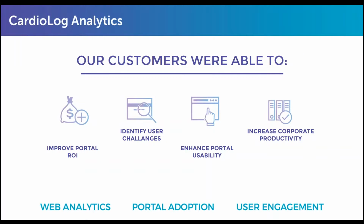Just to give you an idea of what our customers have been able to do with analytics, here's a few examples. In terms of improving portal ROI, they were able to engage with enterprise users, so increasing portal productivity. They were also able to collect these insights from portal users, and that enabled them to really drive this kind of portal collaboration. Analytics have also been used to identify user challenges. So a great example is our customers facilitating innovative survey discussions, and based on the insights that they collected from these survey discussions, they really were able to empower and improve user innovation.